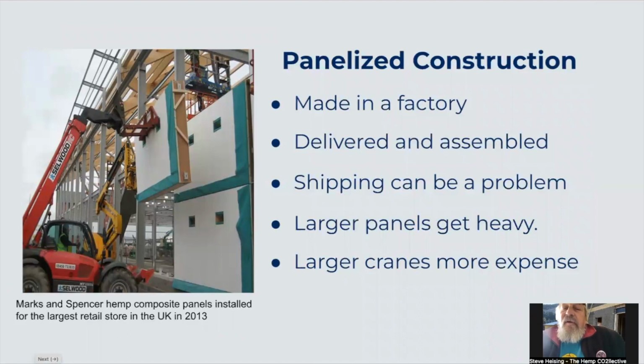So here's this one, done by Marks and Spencer 10 years ago in the UK. They're building a 200,000 square foot retail location, and they're using hemp panels, and there's some hempcrete, and there's some hemp wool insulation, and there's some other layers. But it's not like we can't do this. We've been doing it for 30 years in Europe, and it's taken a while to catch up.